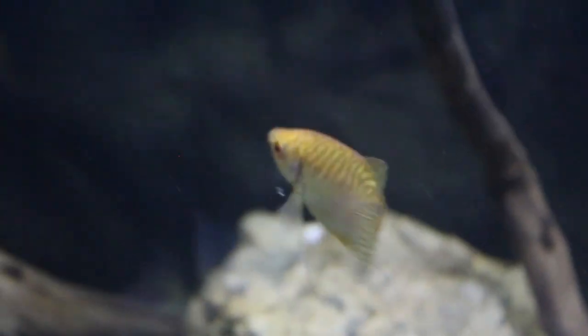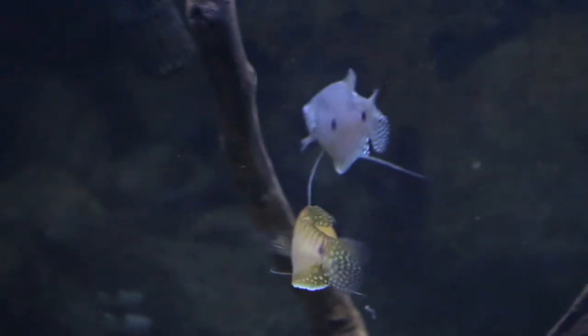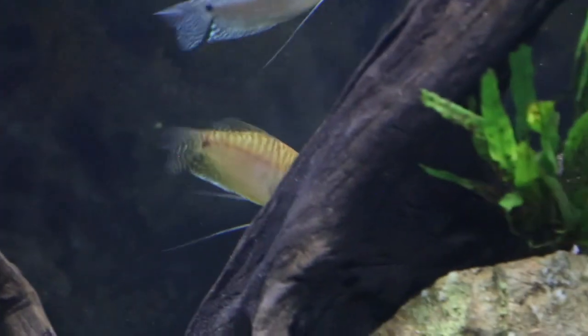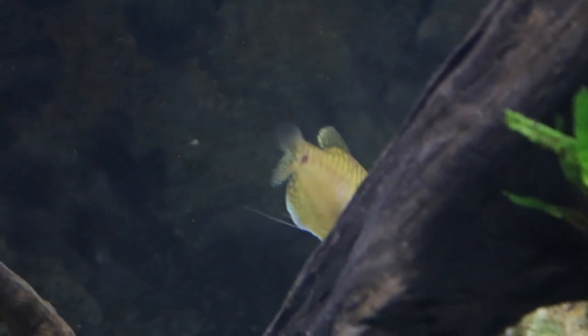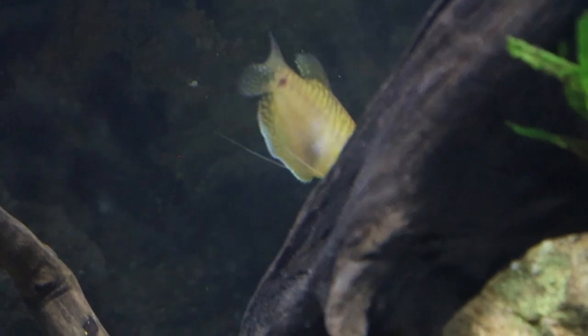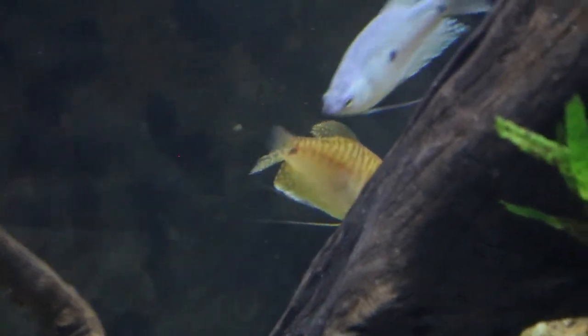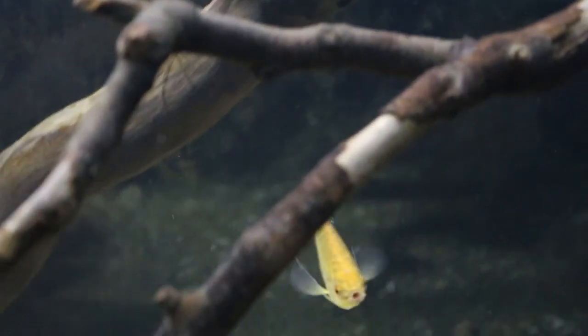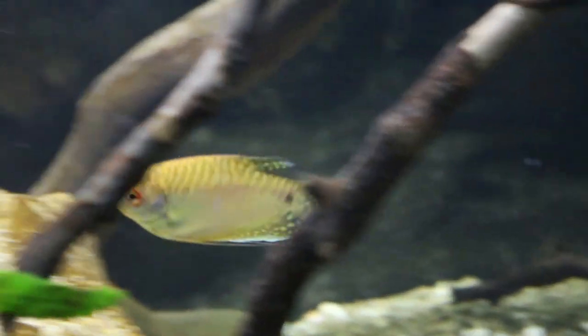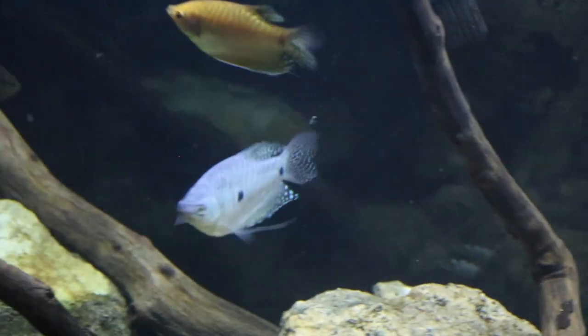And the golden gourami, very similar to the blue gourami, has that beautiful body type. And it also has the nice decorated fins with all the spots, the yellow to golden spots, because it is the golden gourami. Along his body is that yellow to golden color. And then when this fish is in a good mood, it displays awesome stripes along his body. So both the blue and the golden gourami are very beautiful fish and just bring a lot of color to your tank.